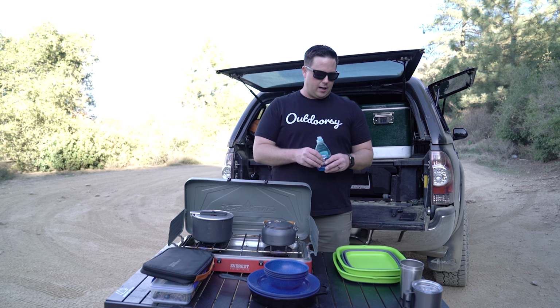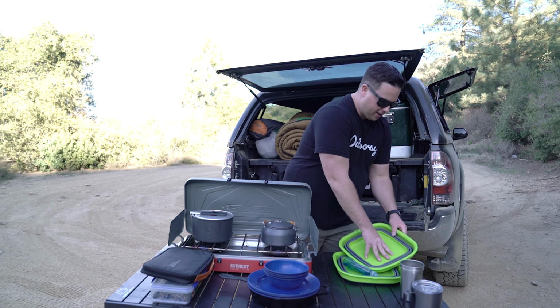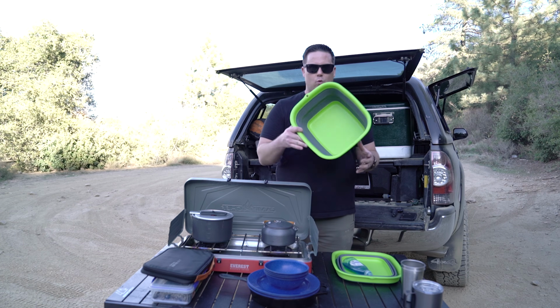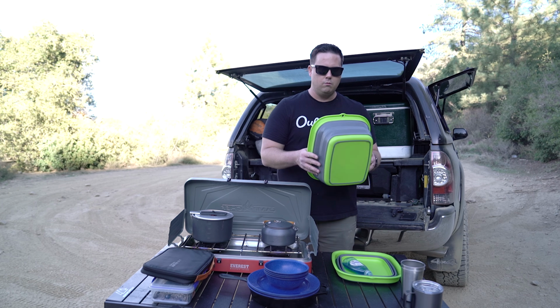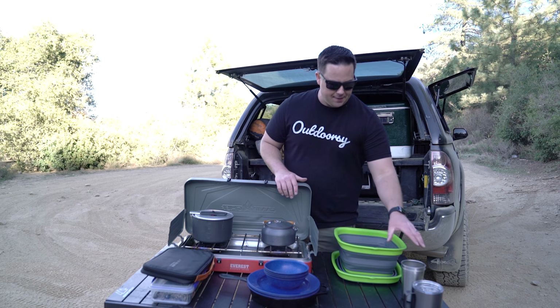And to do the dishes, I always keep this little Dawn soap right in here. These are some collapsible dishwashing bins. Normally I only need to really use one if I'm by myself. They don't take that much space, so I always have both with me. But when there's a bigger group and more dishes to do, use both of them. Works out great.